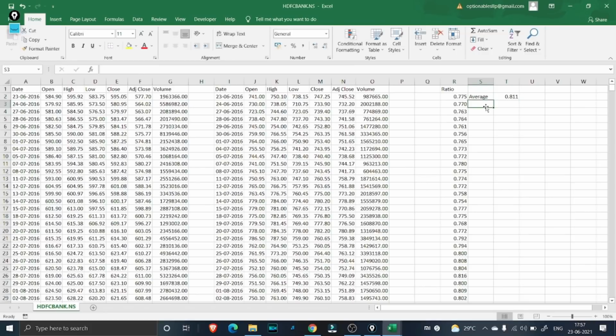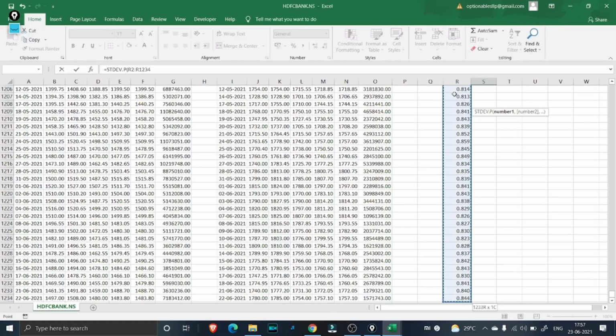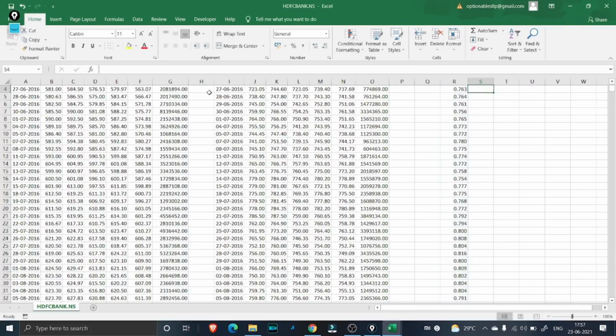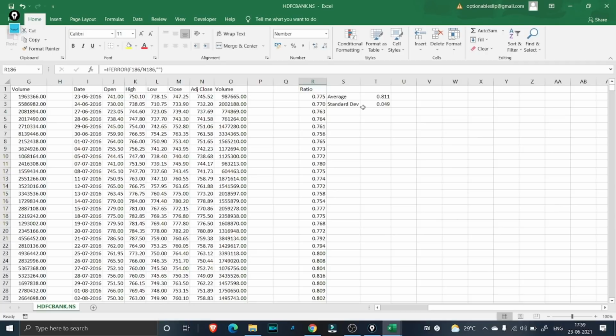Next, what we are going to do is we are going to take standard deviation. So compute standard deviation. So use STDEV.P because you are looking for population, right? Again, select the same region, that is R2 to R1234. Hit enter. You are going to get your standard deviation. So I'll just place it over here. And again, I am going to reduce the number of decimals. After calculating average and standard deviation, now you know the average ratio should be 8.11.